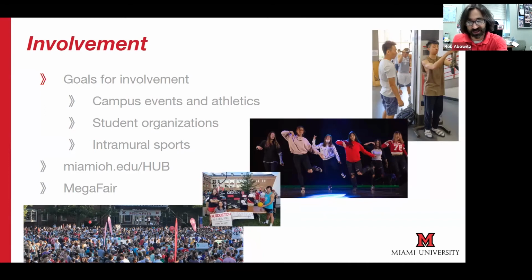And you see the address for the hub there, miamioh.edu/hub. And you can see all of our student organizations there. You can search by topic or by area of interest. A lot of students will participate in intramural sports as well, and those will be organized through your residence hall, or you can sign up through intramurals and just get onto a team. So involvement is very important.